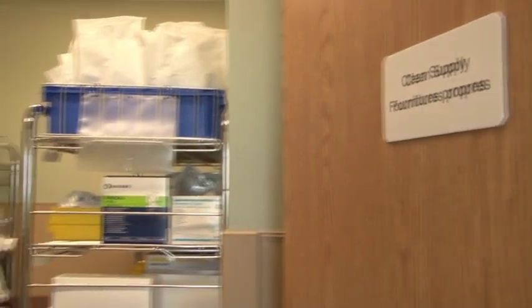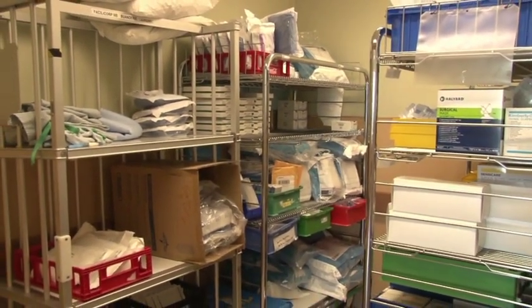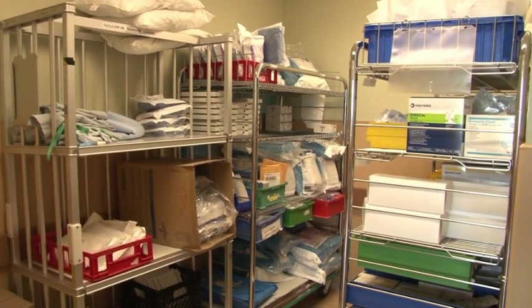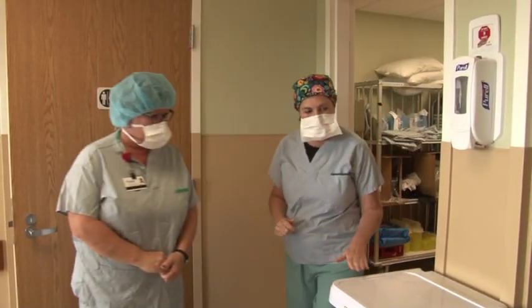Inside here is our clean utility area. This is where we keep physicians' gowns, extra trays, and any of our SPD supplies. So pretty much any of our general stock is right here in the clean area. In the clean area. Thank you. And a couple of spots for our laundry.